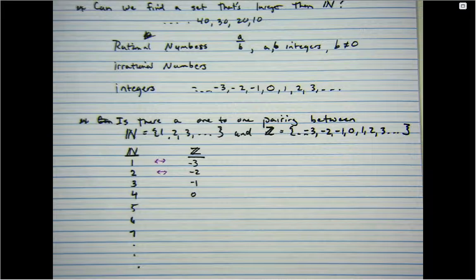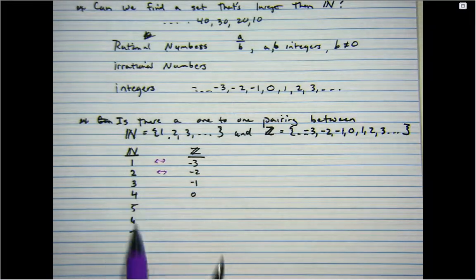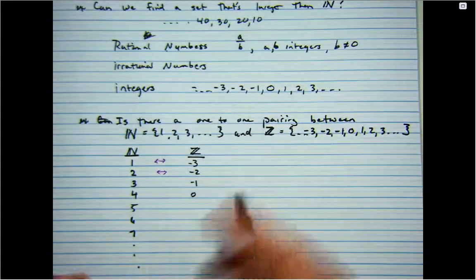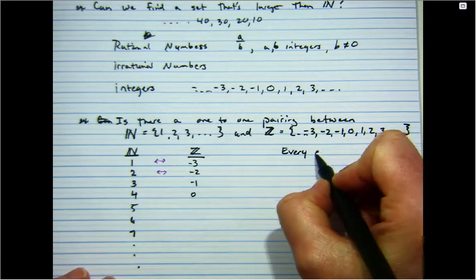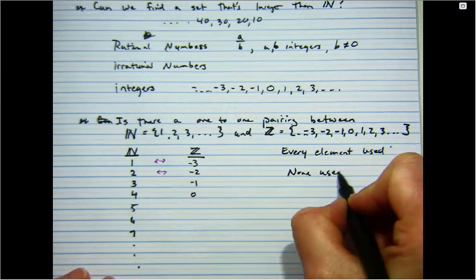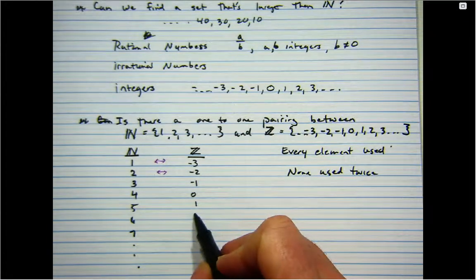You have to have every one of these numbers go with one of these, so none are missed. Does your group figure it out? One group figured it out. Let's see. Where's my whiteout? So this is the natural thing to do because that's the way they're written up here. But when you do that, every element's not used. Well, none would be used twice like this, but you'd miss the negatives. You'd miss -4, -5, -6.